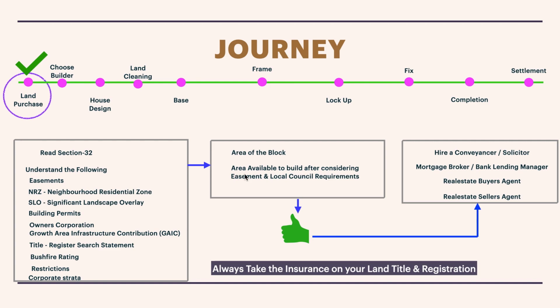So that's the reason, at least in what I did, I first figured out Section 32. Once I was comfortable with what is in Section 32, then I looked at the square meters of the land, and then figured out the cost-benefit ratio of dollars per square meter I'm spending on the land, and whether it made sense for me or not. Okay, so that's with respect to this. So let's go ahead to the next thing.